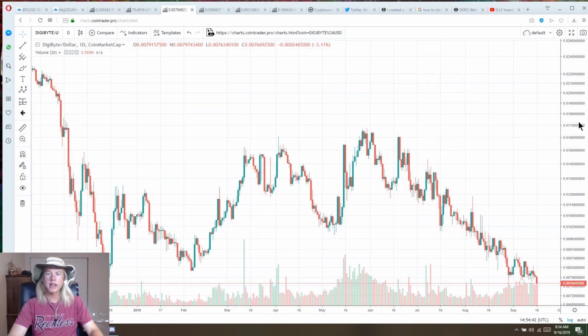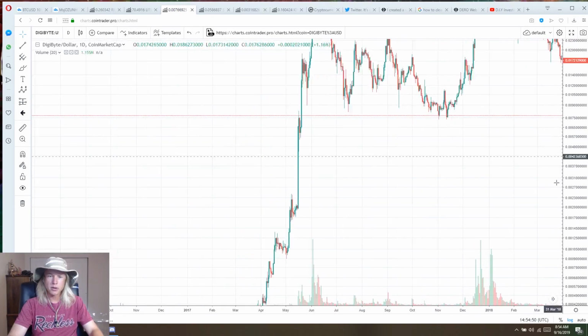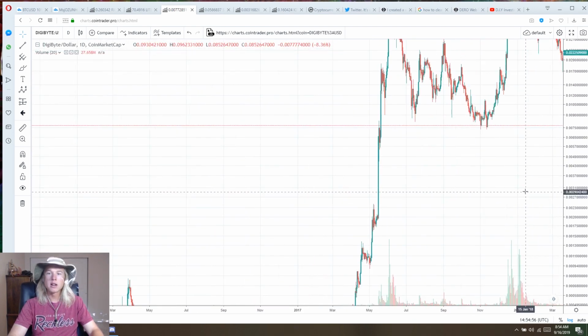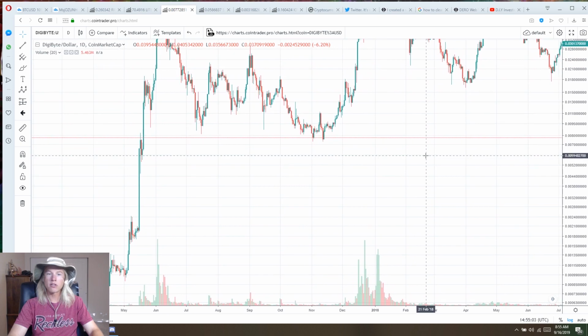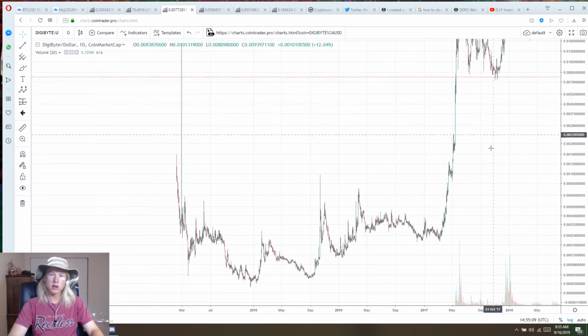Now, if we drop it to a daily, we're going to see something a little bit different. We do see that we technically have a support zone right here, just a little bit further, and then we would have another one about here. So there technically are places in which the market has corrected, but really the next one that we're going to experience if we fall through support is going to be here at about 0.005 or 0.006, right around there. And if we don't hold support there, then you can just really expect this thing to fall significantly.